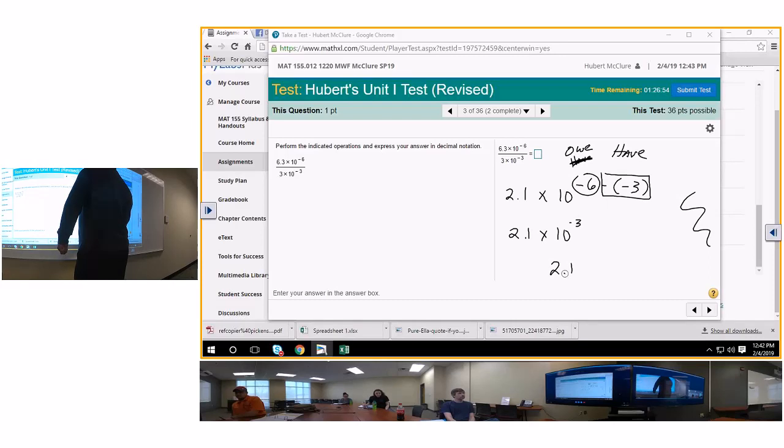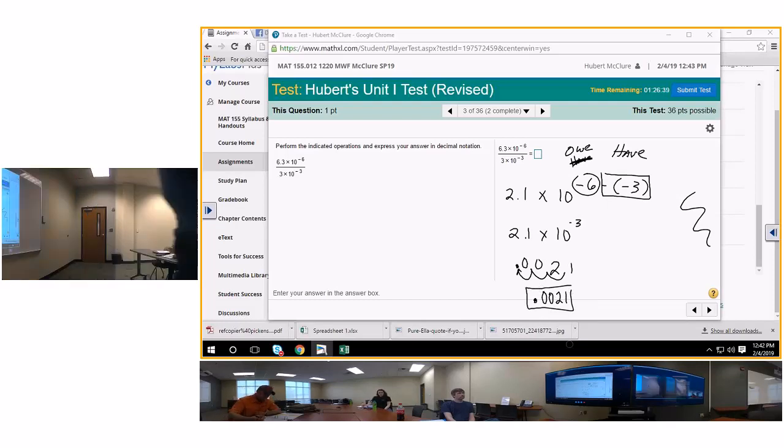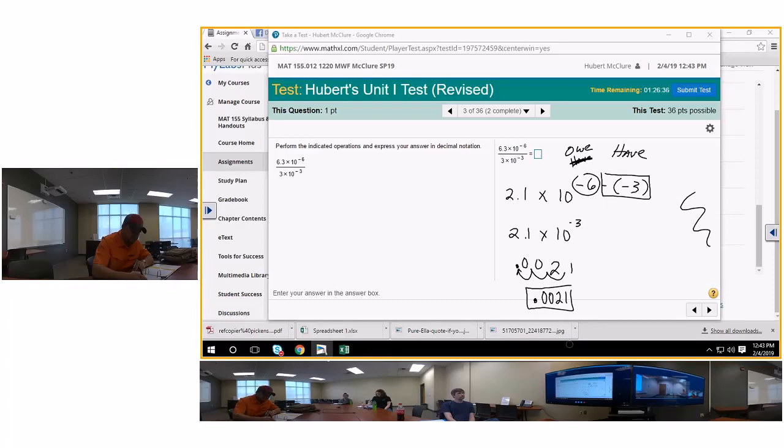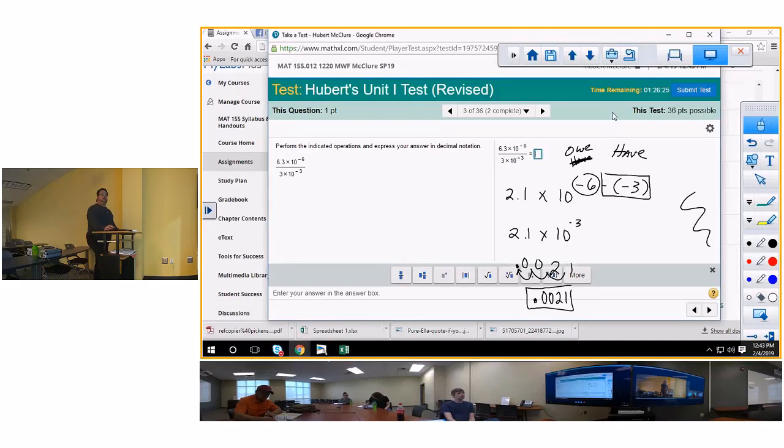So 2.1, and you move the decimal 1, 2, 3 places to the left. So our final answer is 0.0021. Bing. That's how you do that problem. So take your handy dandy mouse, and that's 0.0021.